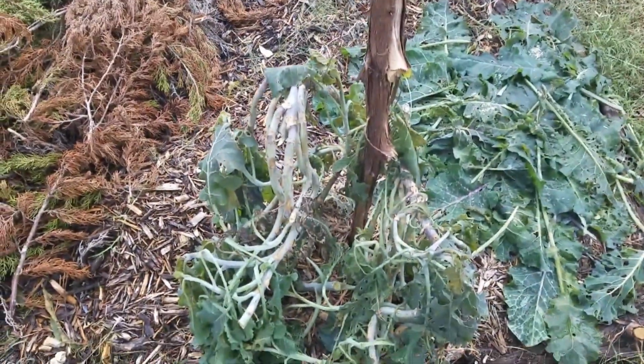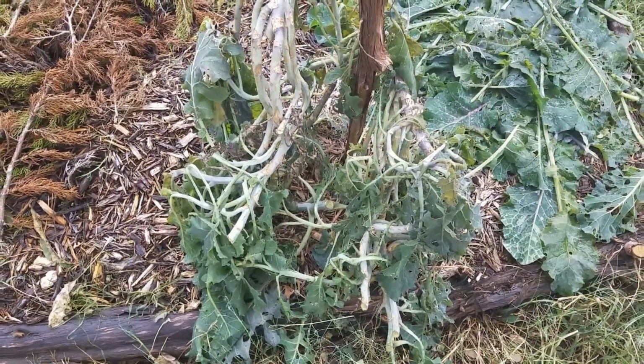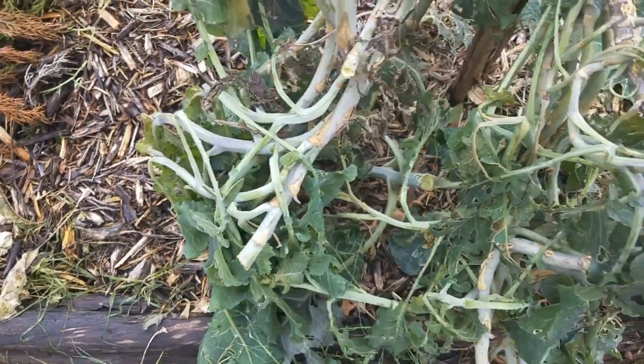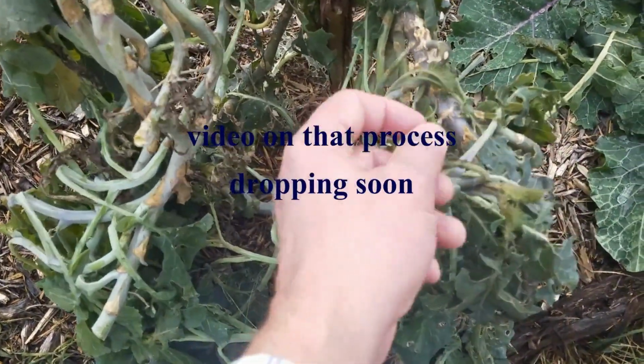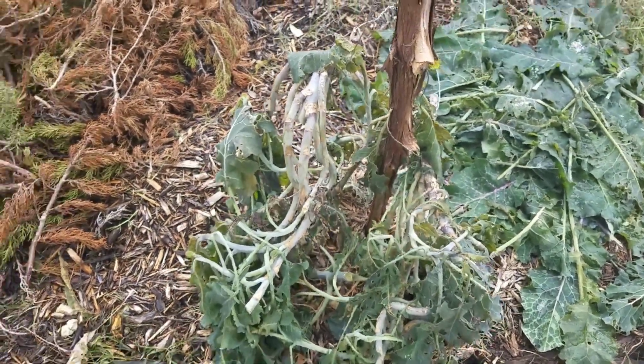And the tree collard, Richmond's purple tree collard, it's toast. I don't think any of this is going to make it, but before the freeze, I took cuttings, and I'll probably root them again and grow them in the spring. But you know, we might get lucky. There is one heck of a microclimate in this spot, so we will see.